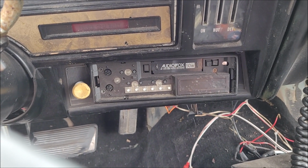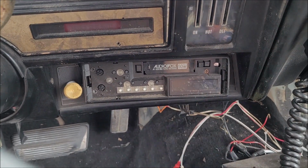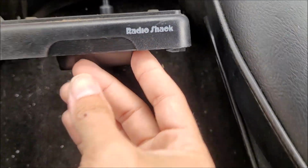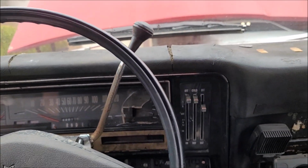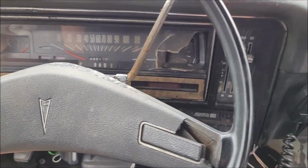I want to see if that actually works. It would be kind of neat if I could get it to work. Obviously there's no faceplate on it, but it could be around here somewhere. That's how you know this car is from back in the day, but it's really kind of charming, honestly. It's nothing that's alarming though.